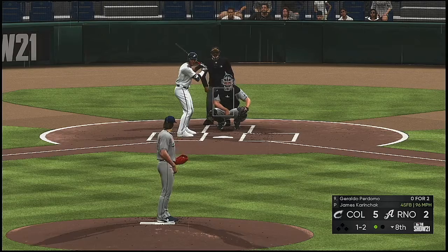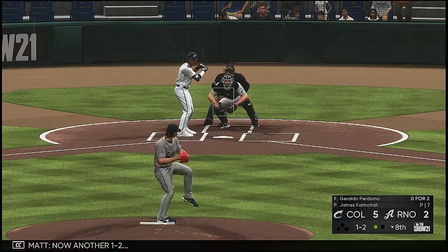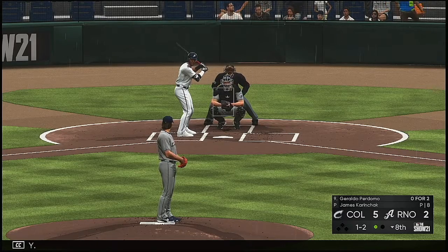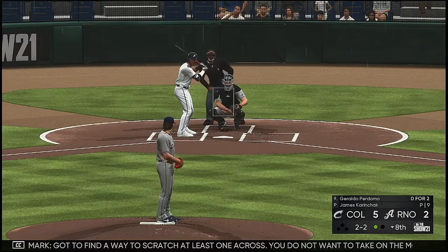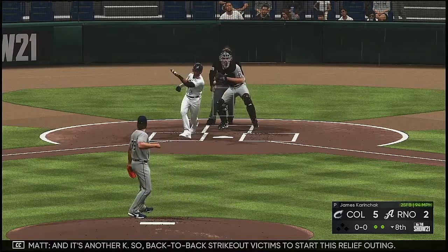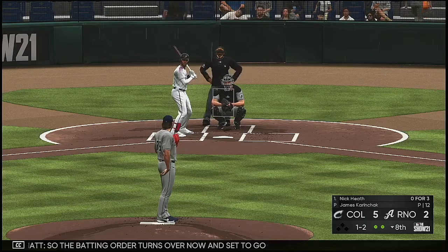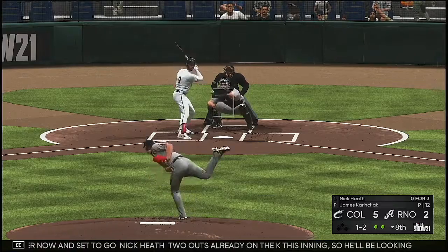And he fouls this one off. Another 1-2. And it's fouled away. Again, a 1-2. Ball. Got to find a way to scratch at least one across. You do not want to take on the monster closing the game down three. And it's another K. So back-to-back strikeout victims to start this relief outing. Now batting, the batting order turns over and set to go, Nick Heath. Two outs already on the K this inning, so he'll be looking to do better.